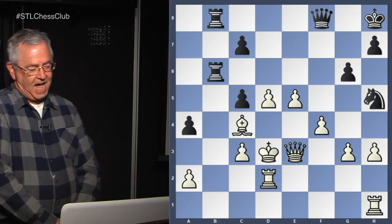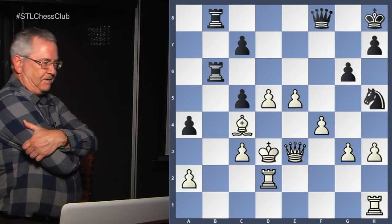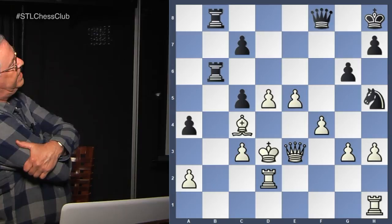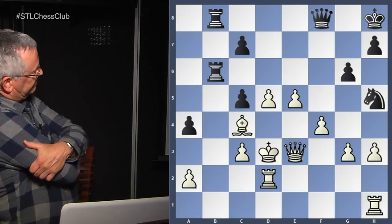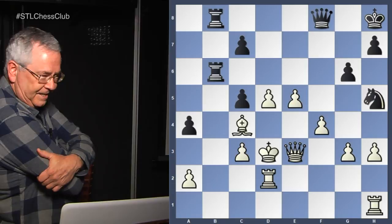Okay, this one is tricky. I've been through all of them, but this is tricky. It's black to play and win. Let's talk about, first of all, the king position. Which king looks safer to you, the black king or the white king? The black. The black king is hiding, it's well protected by a pawn on h7. The black queen protects it, and the black knight on h5 protects it. That white king should be over there at g2, hiding behind his pawns, or h2 maybe. So the king is stuck in the middle of the board where he's open to attacks.